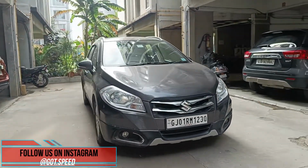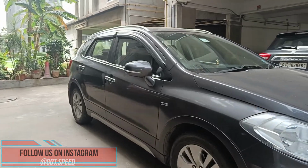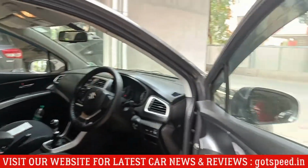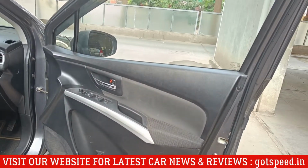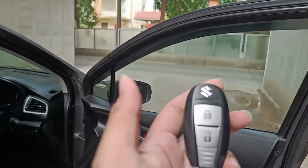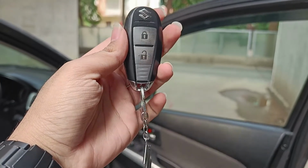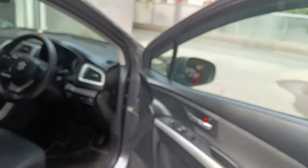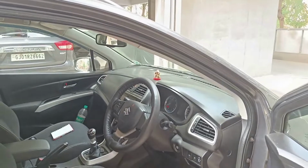So overall, this car was a pretty nice buy for me. I'll share the details with you right now. So here is how the dashboard looks, the front door, and here's the key of the vehicle. Only two buttons, lock and unlock the car, nothing else. And you can also buy keychains to make it look a little better if you want.